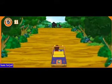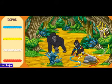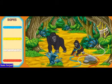Fantástico! I see baby and daddy gorilla! Let's go help them! Baby gorilla is caught in the ropes! And daddy gorilla is worried! That must be why he's acting so fierce! We need to help the gorillas! Let's clear away the ropes to help baby gorilla!